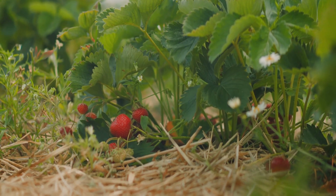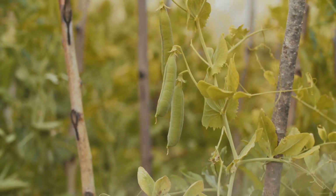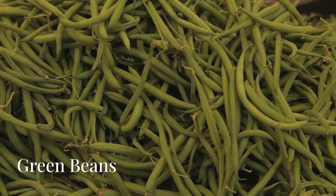Spinach, a nutrient-packed, cool-season leafy green. Companion plants include strawberries, which share space well and deter pests. Peas, which fix nitrogen and complement spinach's needs. And radishes, which loosen soil and deter pests.